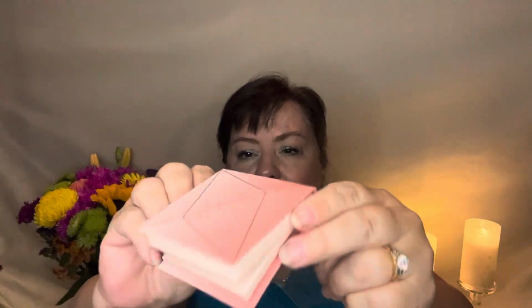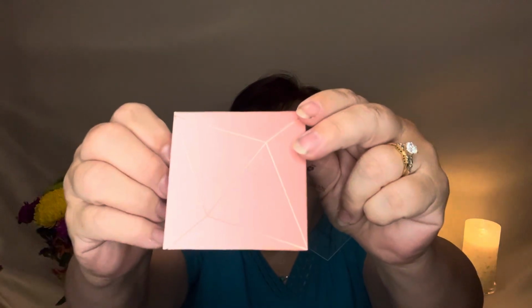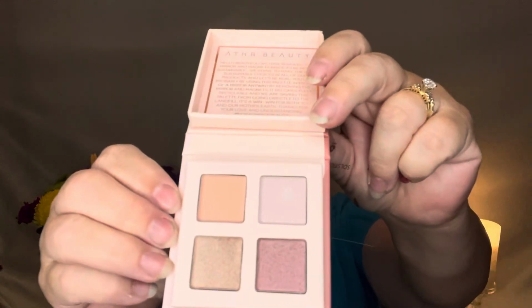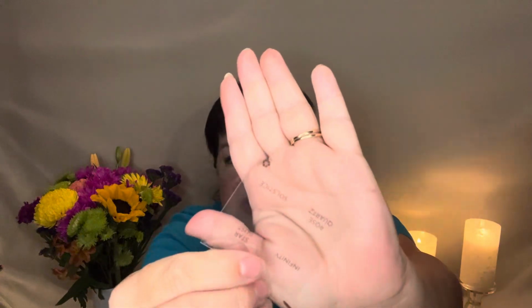It has a neat sort of a, it's hard to see, but it's sort of raised. It comes up at an angle. Every product I've ever gotten from them looks like that, which is really cool. And here's the colors here, and it's rose quartz crystal quad, and it even has the shades written on here. Well, we're going to see what this looks like. I'm intrigued. This is a color that I would certainly wear.